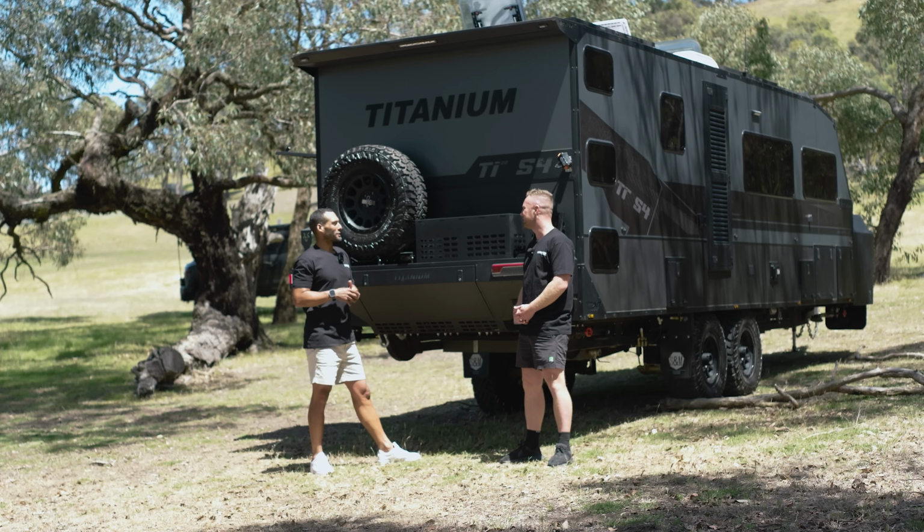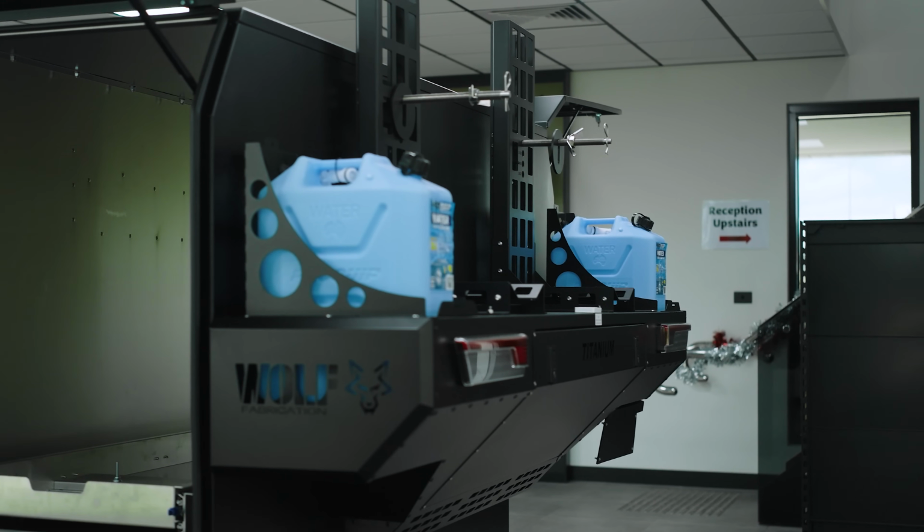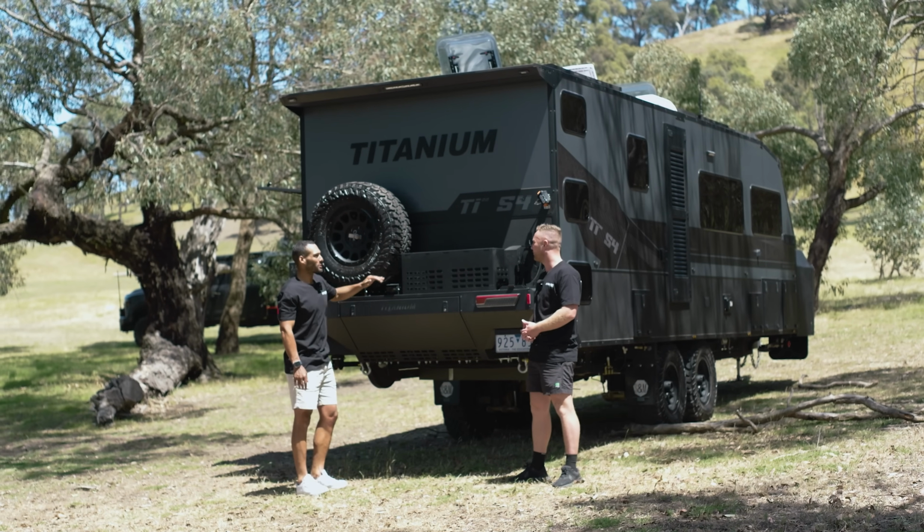Without a doubt, Jace, I think it's the sexiest rear bar in the industry, but there has been an addition. Standard now is a Safety Dave camera. I'm not having to reach up on the wall to get it. Talk us through the mounting position.